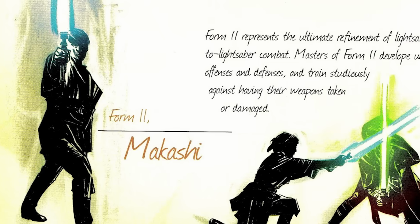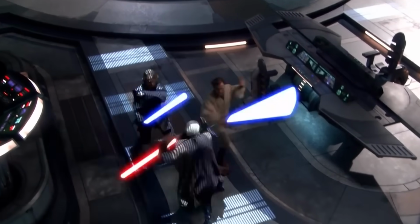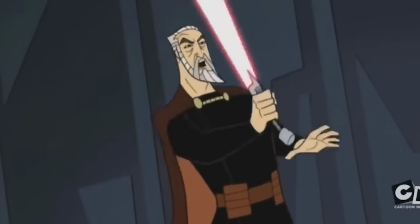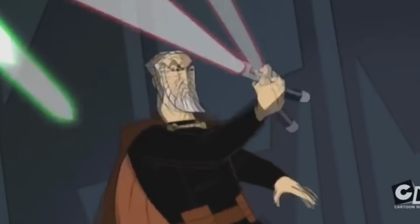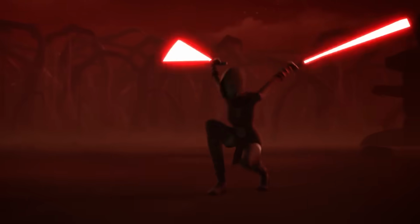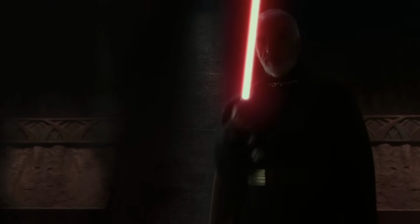Form 2, Makashi, or the Contention form, was developed for the specific purpose of lightsaber on lightsaber dueling, addressing perhaps Form 1's most significant weakness. Makashi was a more graceful style, relying on controlled strikes rather than power and strength. There are plenty of well-known Form 2 practitioners, including the likes of Jedi Master Ki-Adi-Mundi, Asajj Ventress, and the Grand Inquisitor. But if the form had one true master, it was none other than Count Dooku.